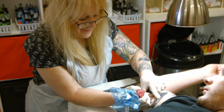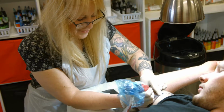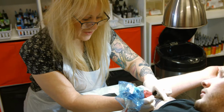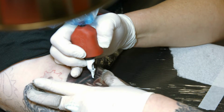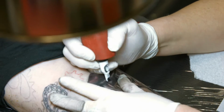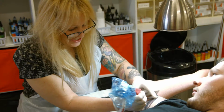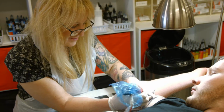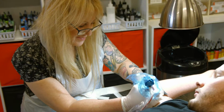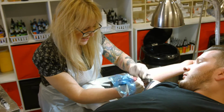We're doing a black and grey piece, which means no colour except black. And the black is diluted with distilled water to create different variants. This is really important because we need contrast in our tattoos to give them a bit of dimension. And we just work through, sometimes from light to dark, and then going back over with the dark.